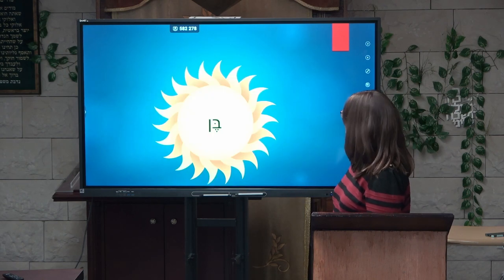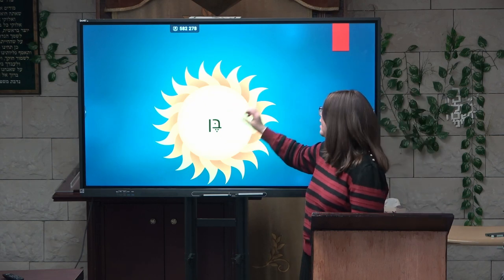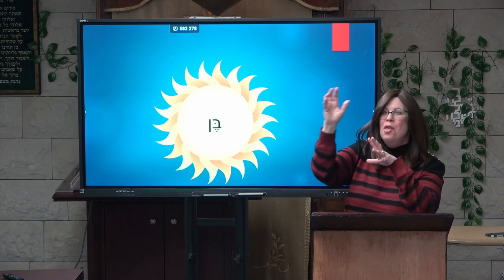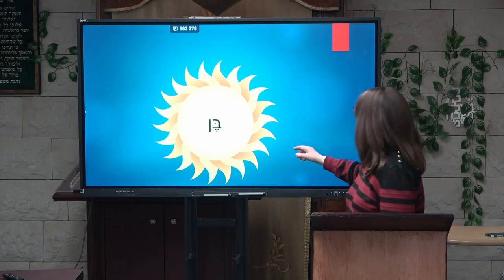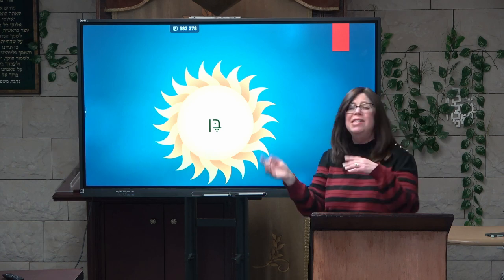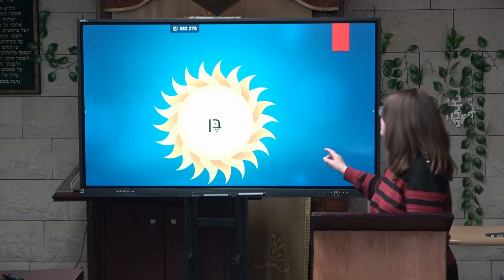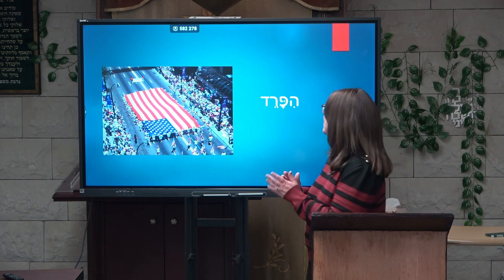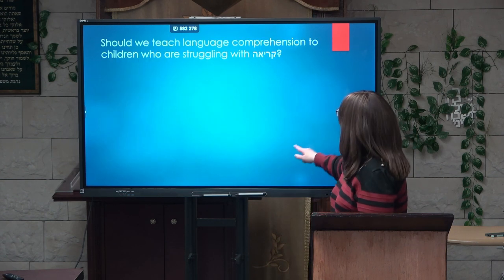So in speaking with Dr. Slifer, we came up with this visual, this mnemonic, and once he had that, he just needed that to remind himself. And sometimes the more far out, the more absurd you make it, the easier it is for kids to remember. That's a way for him to remember that ben was son. Once he had it, it took a little while, and he had it. He won't continually make that mistake, and he'll remember the mnemonic. I like to use this one: hafrad means to separate. So when the parade comes, the crowd separates.